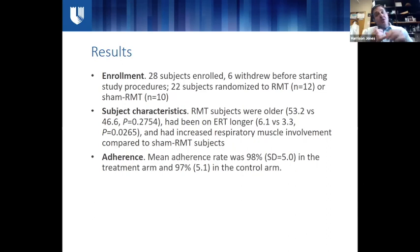That might suggest that they knew they were assigned to the control condition, or that it was just too effortful, or anything like that. And we had 22 subjects total, which we randomized to RMT or sham RMT, 12 in the treatment group and 10 in the control group.